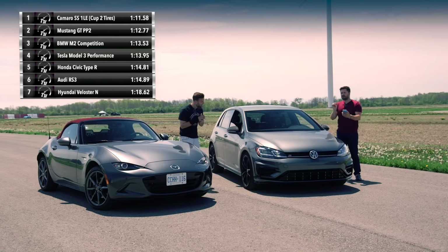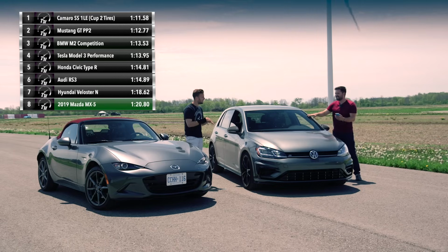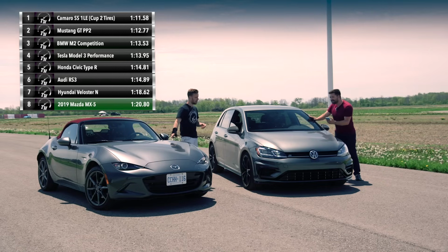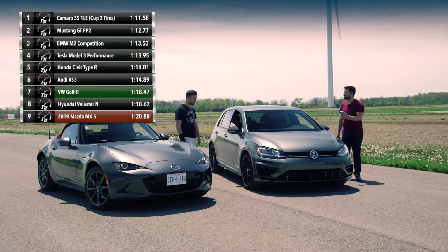So the Miata did 120.8. Wow, okay. And we've done this one before, and this was like 120. It was a high 120. All right, but it's obviously condition dependent. This is a much warmer day than last time we ran the Golf R. So Miata 120.8, Golf R 118.47. That's pretty close. That's actually pretty close, to be honest.